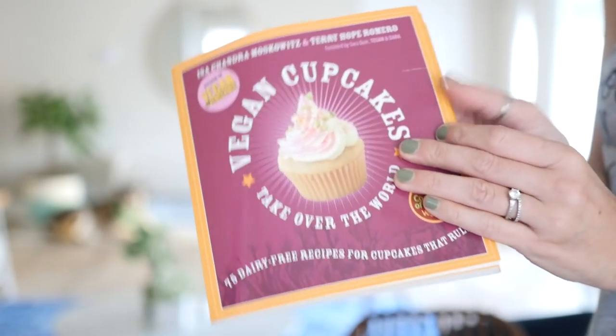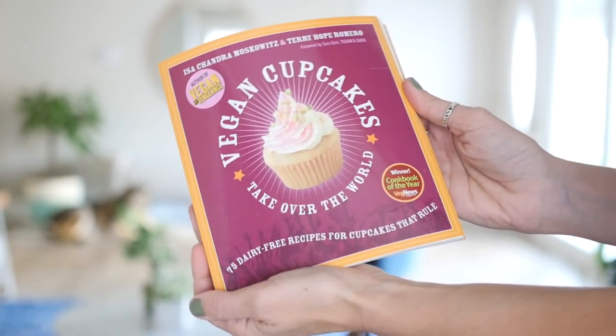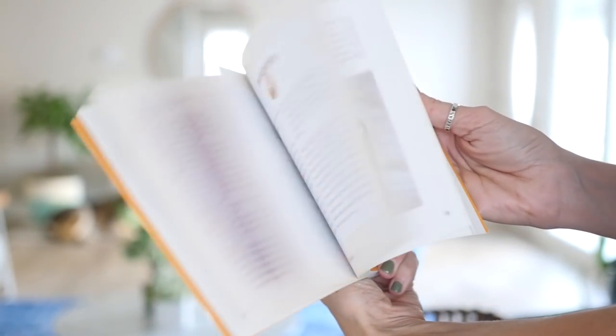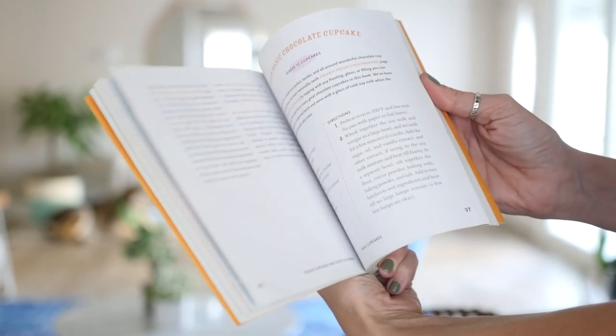Okay, the next one, we've got a cookbook. This is Vegan Cupcakes Take Over the World. They also have Vegan Cookies Take Over the World and one more that I can't remember. Vegan Cakes Take Over the World? What's the last one? Let me know below.